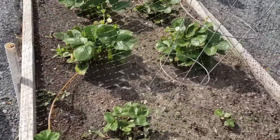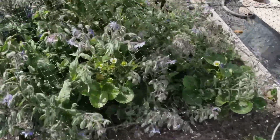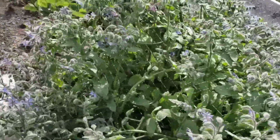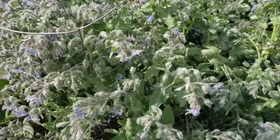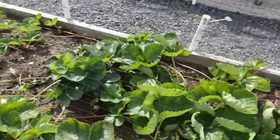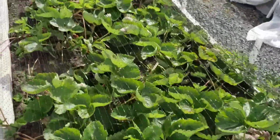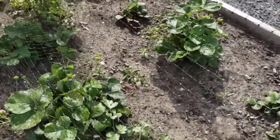So you can see I have strawberries here, and they did make it. Look at that. It's like nothing happened to them. This borage plant here that the bees so love, they're still there. Not a sign of frost. And we continue on until we get to these strawberries here.